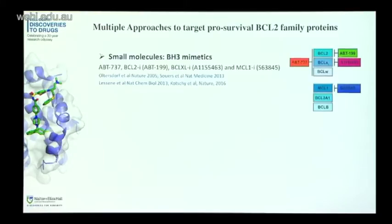Firstly, we have a panel of these BH3 mimetic compounds, which are small molecule compounds that target these different pro-survival BCL2 proteins. Just to remind you very quickly, ABT-737 can target BCL2, BCLXL and BCLW, and we also have a BCL2 selective inhibitor and a BCLXL selective inhibitor. As you have heard from Gemma, recently we also have a very good MCL1 selective inhibitor.